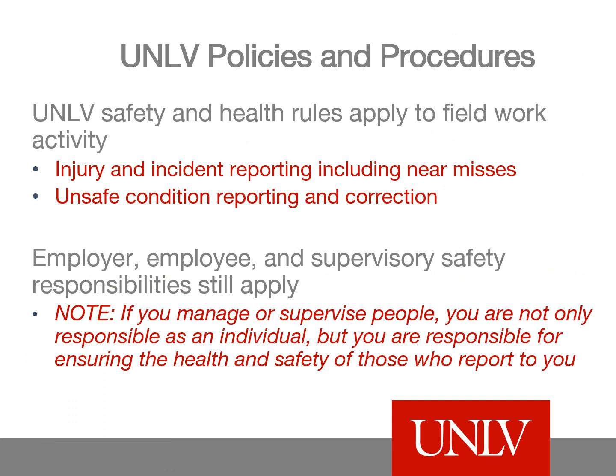UNLV safety and health policies and rules apply to fieldwork, just as they apply to on-campus activities. If an injury occurs, a near-miss incident, or if an unsafe condition is noted during fieldwork, these must be reported as they would if occurring on campus, to your department and to RMS. Also, remember that employer, employee, instructor, and supervisory safety responsibilities still apply in the field. If your role in the field is manager, supervisor, instructor of record, or coordinator, you are not only responsible for safety in your own individual actions, but also for the actions of those who report to you.